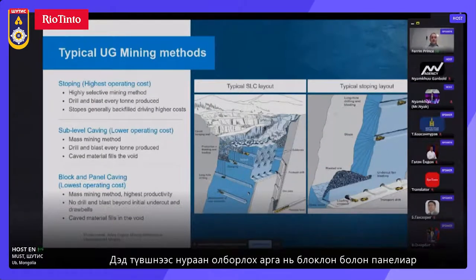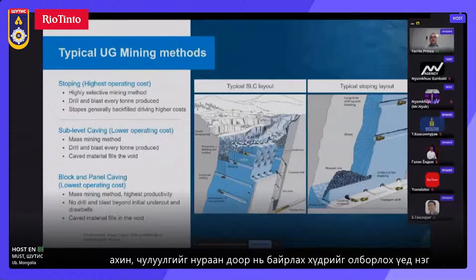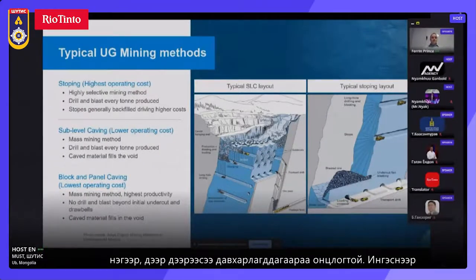A sublevel cave is very similar to the undercut level on a block or panel cave, but it's repeated over and over, stacked one on top of another as you slowly move from top to bottom, caving the material and extracting the ore below. This does cause subsidence on surface, as that caved material falls into the void and creates cracks and crevices that then make their way up to the surface.